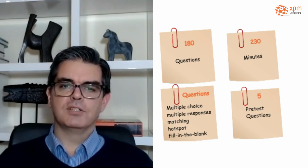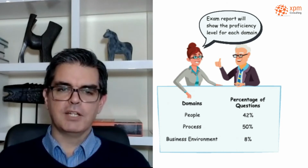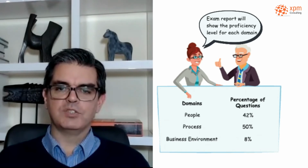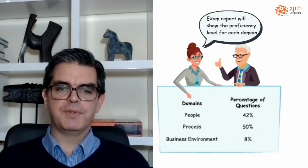The PMP examination content outline determines the exam content. The PMI publication organizes the exam content into domains. They are people, process, and business environment. It also establishes the percentage of questions related to each of these domains. About half of the exam will address the predictive project approach, while the remaining questions will address the agile and hybrid approaches.